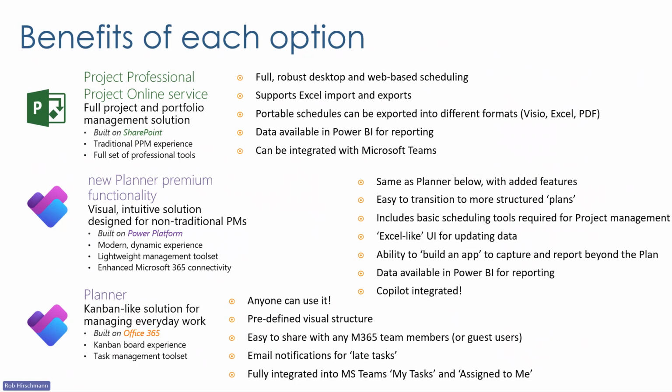Portable data. The data is all available for both desktop reporting and Power BI reporting, which is really, really nice. So again, you can get cross-project or within project reports, and you can integrate this with Microsoft Teams, just like the two tools below it. There's really benefits of looking at these three tools as potential replacements for Excel. It really depends on where you are from a use and maturity perspective.